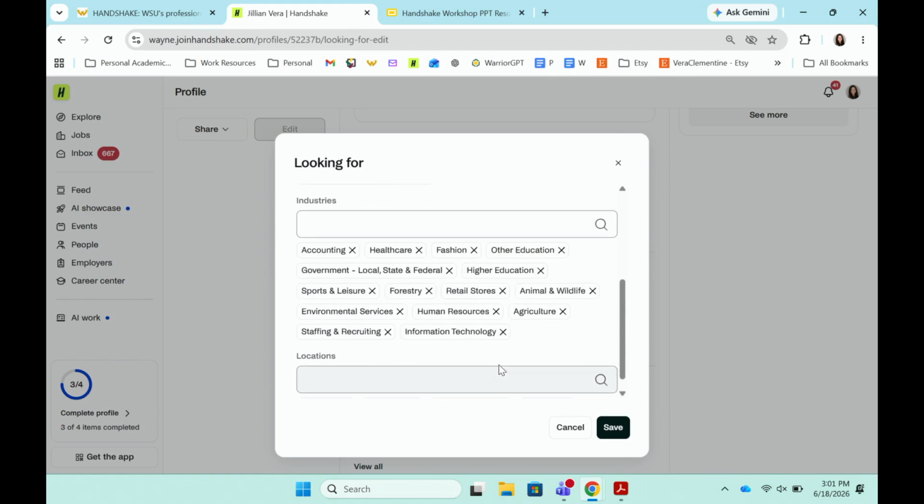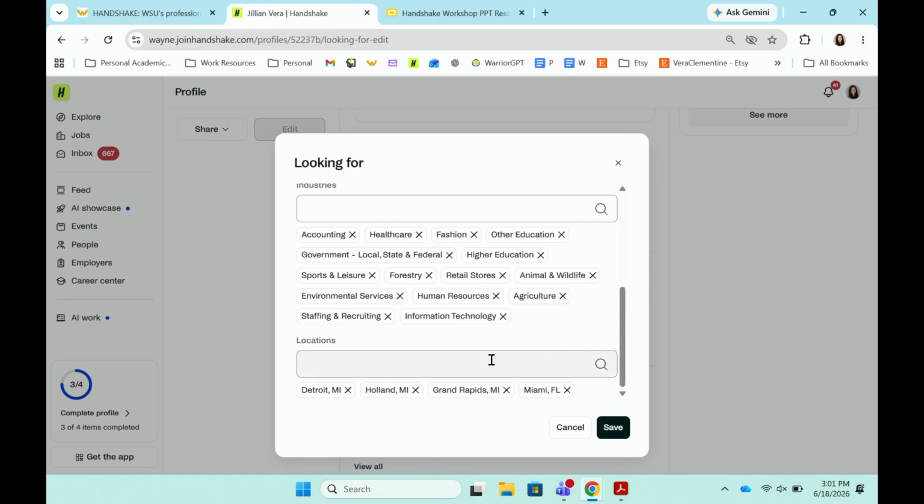You can also do the industries. You can work specifically in the accounting industry, or you can work as an accountant in the healthcare industry, in the fashion industry, in higher education. There are so many different industries that a lot of job titles can still be housed in. So this is definitely important information to have in your Looking For section as well. And then of course your locations. You'll want to have this filled out for where you want to find work.